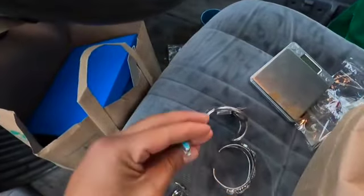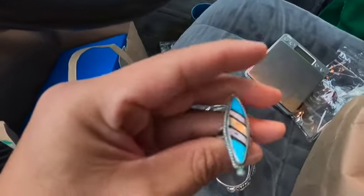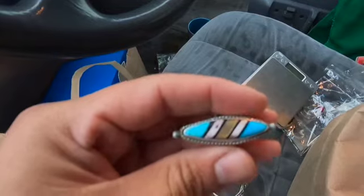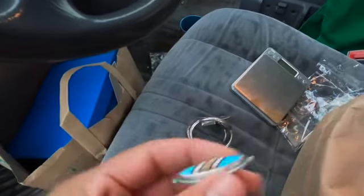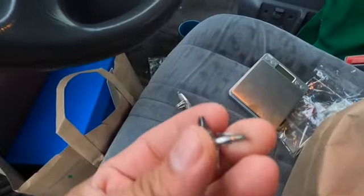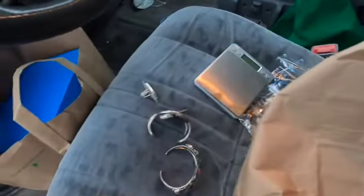Look at this ring. I think that goes with the... No, it doesn't. But it looks just like the bracelet. That one's nice. Just throw it aside. This one's busted. That sucks. That one goes back.